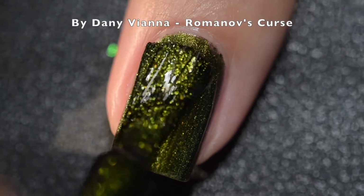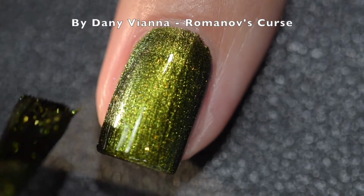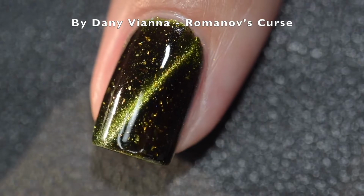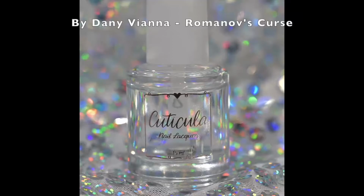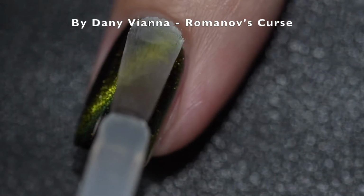This polish had an excellent formula, no surprise there. Dany Vianna's formula is always wonderful. It went on smoothly and evenly, and it was nice and opaque on that first coat, so I didn't do more than 2. I magnetized the line. I always like to make sure it's opaque so that nothing is bald once I magnetize, because the magnet pulls the particles in towards the middle, so you always want to make sure it's opaque.